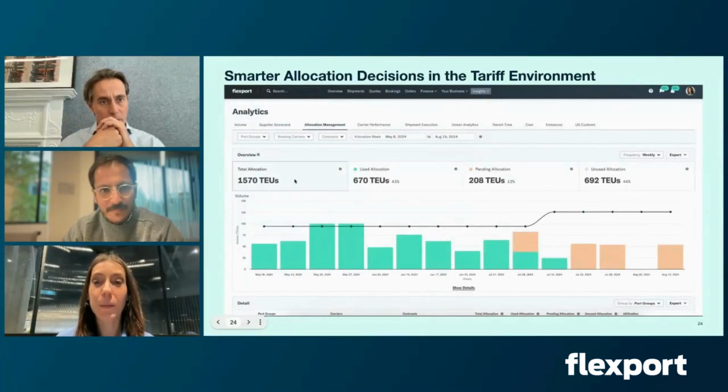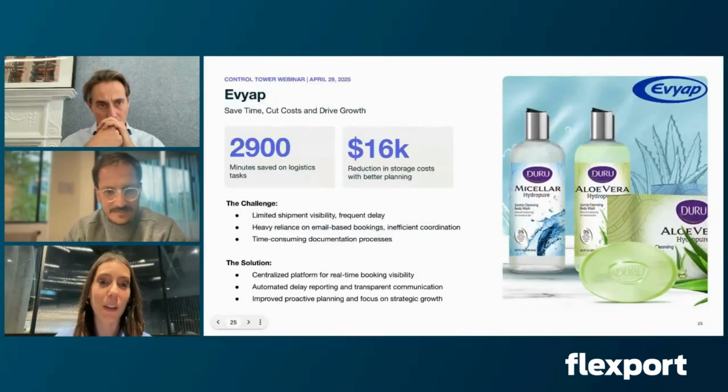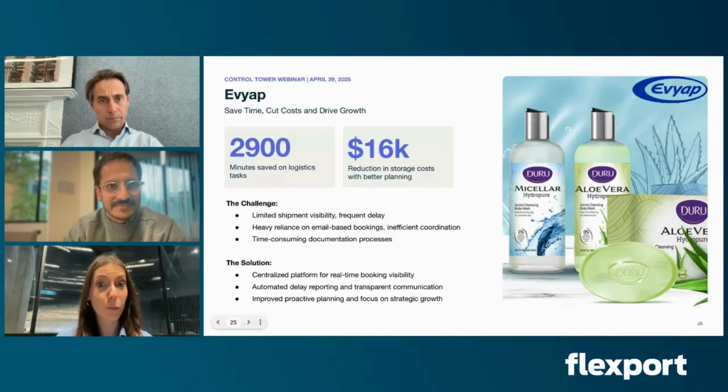And from that example, we do have a great case where valuable time and minutes were saved. Aviab is a valued customer, a global consumer goods company, and an active user of our booking management tool. Before working with Flexport, their teams were heavily reliant on email-based bookings, with a lack of visibility into shipment statuses.